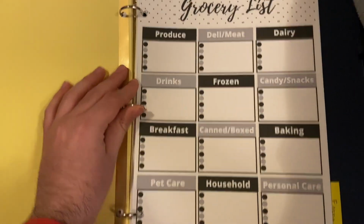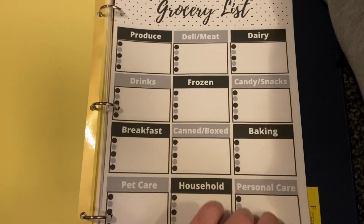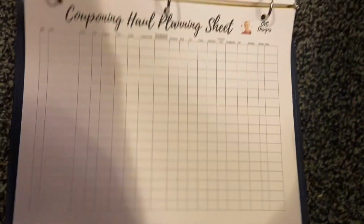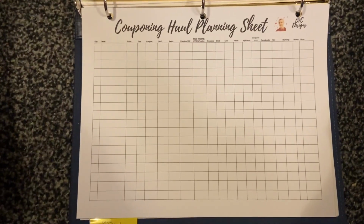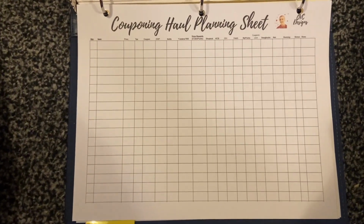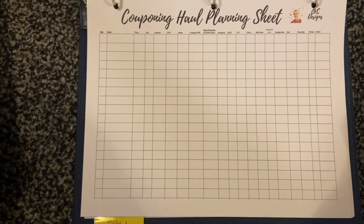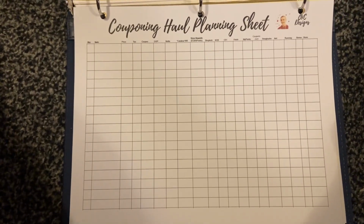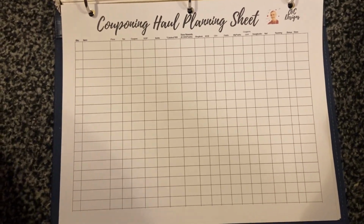Then groceries and couponing. I actually sell both of these printables on my Etsy store, OVC Designs. I have the grocery list by category, and then I have my couponing haul planning sheets. I used to do all of my couponing haul planning on Google Sheets, but I've really been loving writing it lately. I've just been really into pen and paper. I spend so much of my time on the computer because of work. Anything I can do with pen and paper, I really enjoy. So I really like this.